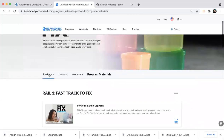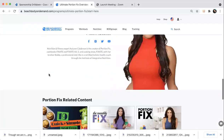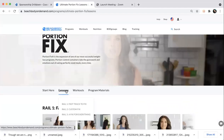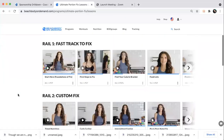And again, we're going to click on the Start Here area because that's where you get a nice program overview. You can read a little bit about it, but where you're going to find most of the content is in lessons. Now, Portion Fix has actually been revamped and simplified. I love it. There are going to be 3 what we call rails: rail 1, rail 2, and rail 3.